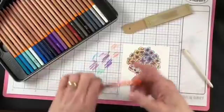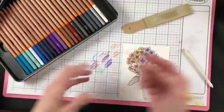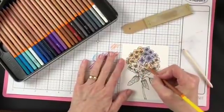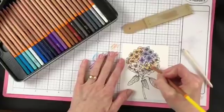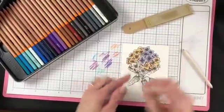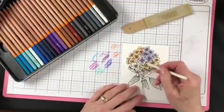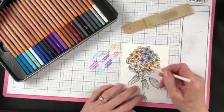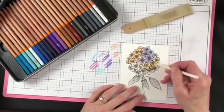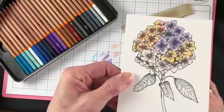Okay, so now I'm gonna add a little bit of yellow. You can do this probably in either order. I just wanted to see how dark this was gonna be before I started. So I'm gonna come back here and add a little bit of yellow on the outer edges of the petals. And then I'm gonna blend that in. These are pretty close colors, so I'm not gonna worry too much about transferring a different color onto this. Okay, so see how we have the yellows and a little bit of orange in there?